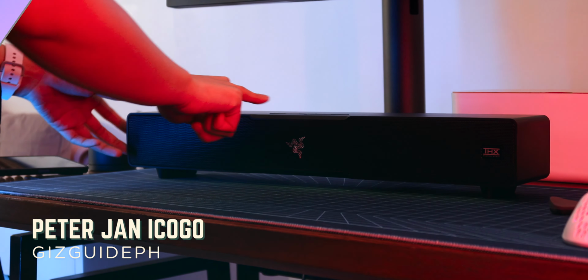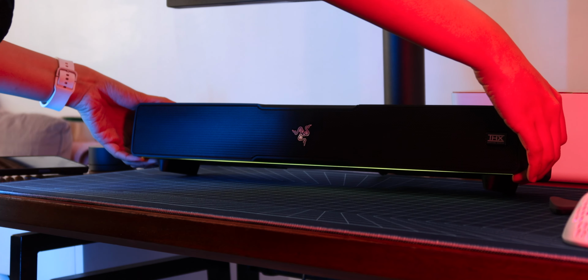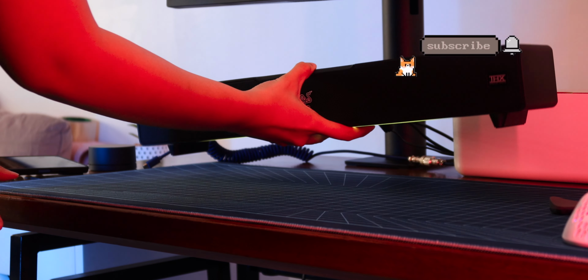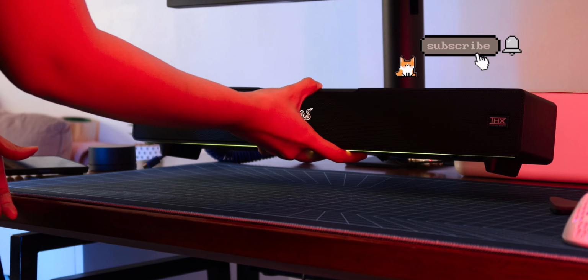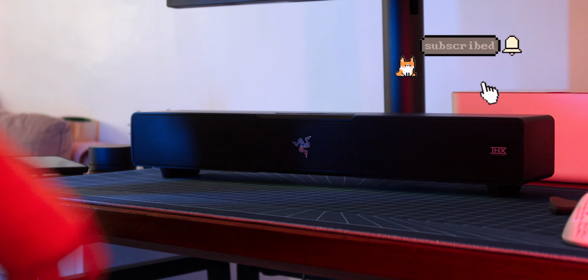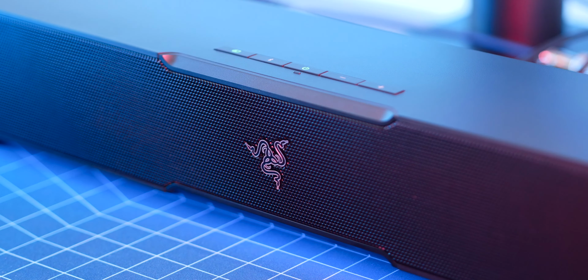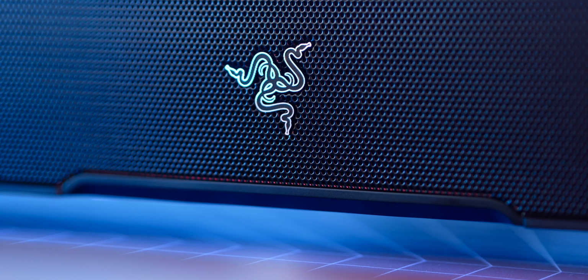Watch this. Usually, pag sinabi mong soundbar, malaki talaga sila. But not for the Leviathan V2. For me, sakto lang yung laki niya even if it is loaded with a full range audio system. It is compact, minimalist, yet meron pa rin touch of a gamer-inspired look. Of course, it has the iconic Razer logo in the middle of the speaker grills.